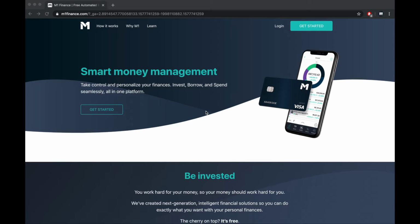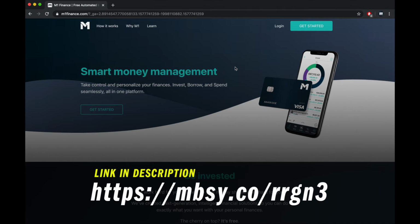So to do so, I have a retirement account, and one of which is a Roth IRA, which I hold here at M1 Finance. That's why I'm going to be doing this review today. One reason that I like M1 Finance, right off the bat, they're going to tell you here, smart money management, and it certainly is smart. They offer zero commission trades, and also possibly the most important piece, in my opinion, is the ability to buy partial shares.